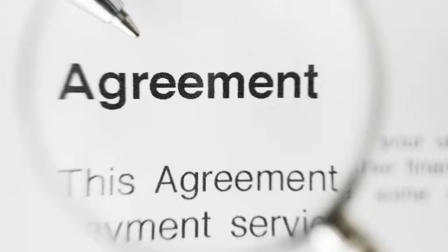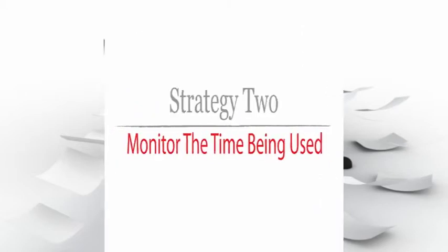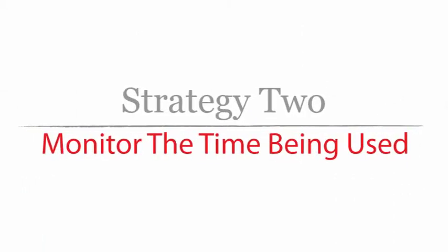Then email it to us for a review, and the time we spend is significantly reduced than if we had started from scratch. And here's the best bit. Your Hotline membership covers the cost of the template, and you can download as many templates as you like during your membership. Strategy 2. Monitor the time that is being used on your work.